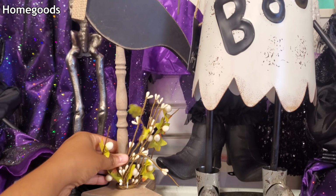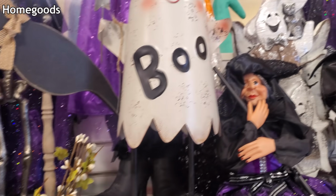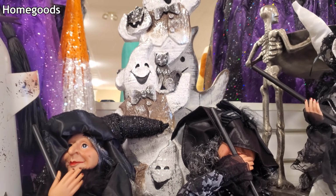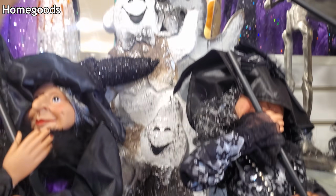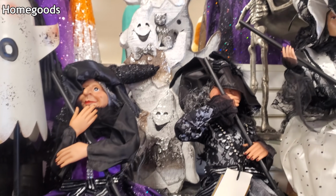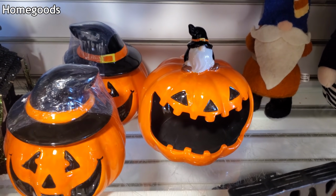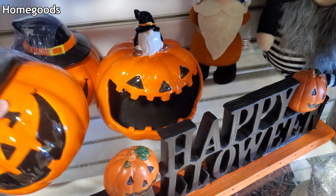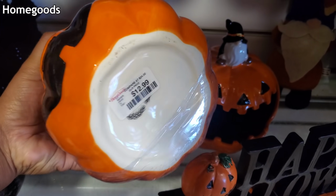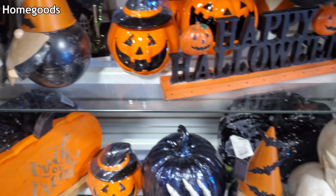Oh, this one's different. I haven't seen this one yet. The ghost with like the glitter, the bow ties, and the cat even has the owl right here at the bottom. I'm not gonna be able to tell you the price on this. More Happy Halloween. More pumpkins with the gnome on top. This one is actually cute. Might be like a little candy dish. Cookie jar for 13. That's a cute one.